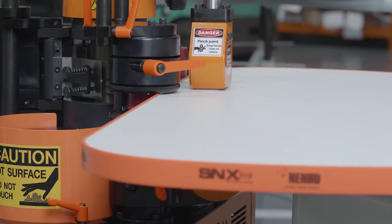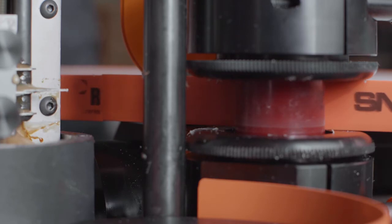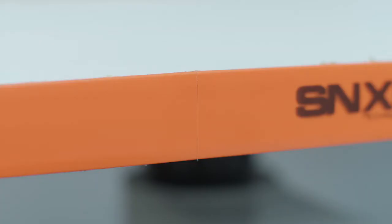Most importantly, the quality of the seam, the butt joint, needed to be the best in the industry. We achieved our goals and welcomed the comparison of edge-banded parts produced on our solution versus machines costing hundreds of thousands of dollars more.